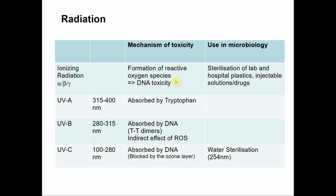They're mainly toxic because as these rays traverse or penetrate a bacterial cell, they'll interact with the water molecules that are there and produce reactive oxygen species. So that's why radiation is toxic for bacteria and for us, because these reactive oxygen species will then go on and react with DNA and damage it chemically.